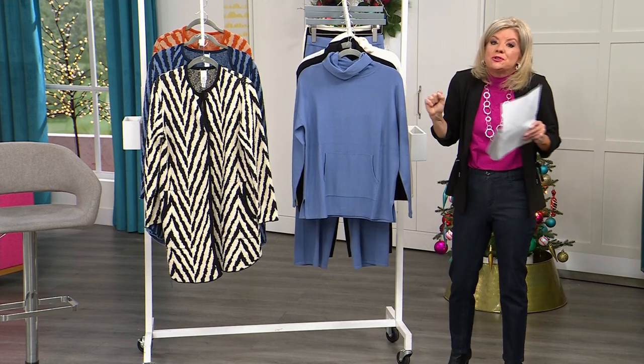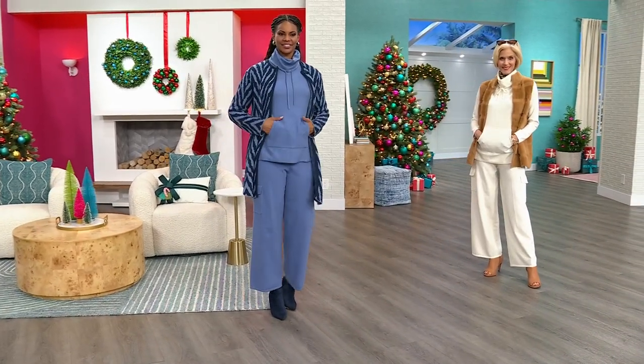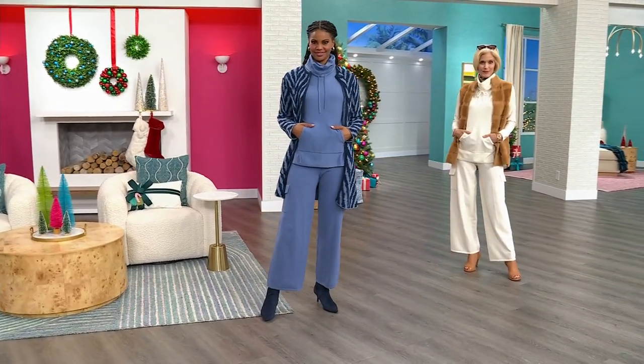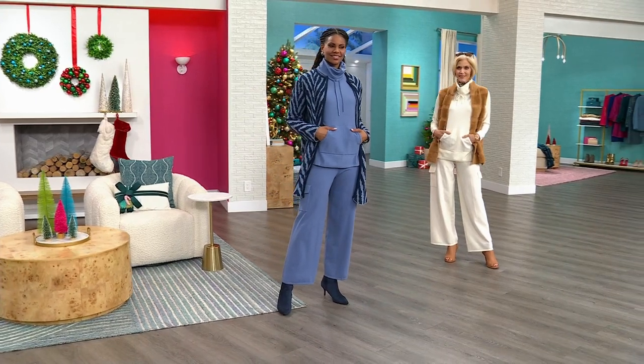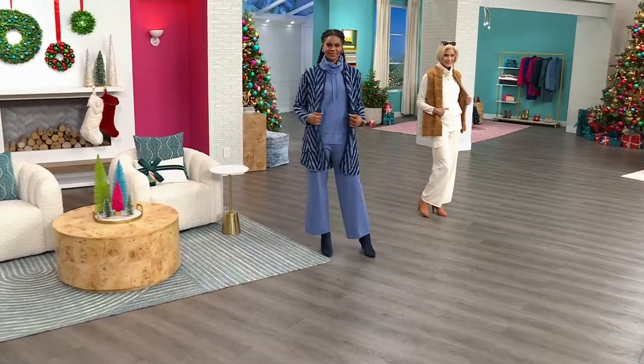But this is that ultra luxe, again, that soft, yummy, buttery knit that feels so good, Marla. And I love the neckline. A little interest in the neckline. Well, I love a turtleneck, a cowl neck, a mock neck. Maybe because I don't like my neck, but I just love the way that these fit. I feel cozy and comfy in it.